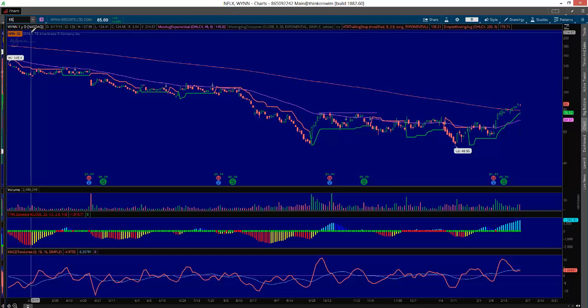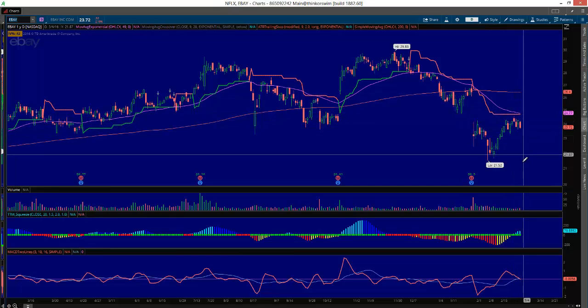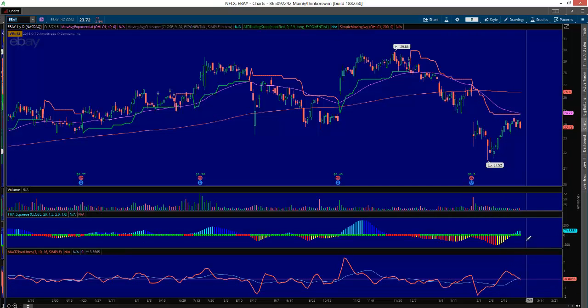Another one, eBay. eBay looks like she wants to just roll over. The reason being is eBay shot up here, touched all this resistance, the ATR trailing stop, the 49 EMA, and looks like she wants to come on down. Also, the MACD is crossing back over under the zero line, the fast MACD. So I'm really watching eBay to see if this one rolls over again.